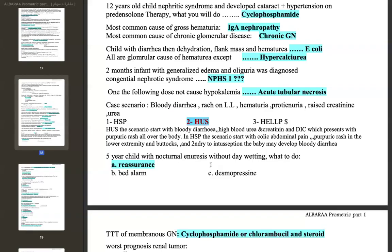So for a 5-year-old child with nocturnal enuresis, the first thing is reassurance and wait and watch. Maybe you can make some star charts if he spends the night without bedwetting. But as such, it is reassurance. No need to start desmopressin or bed alarm.